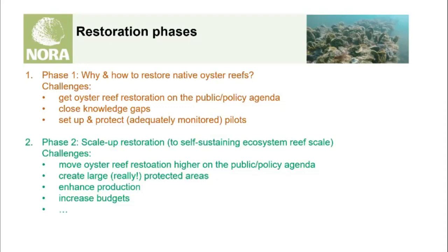To close those knowledge gaps, how do you do it? As I said, NORA worked very actively in that field. And of course, set up and protect adequately monitored pilots. Also, NORA helped a lot in getting those things done. When you have gone through phase one, you can start phase two, scaling up. What we want to achieve is not so much that you have to resupply new oysters all the time. Where you want to go is that you create a self-sustaining ecosystem at reef scale. That's where you want to go.